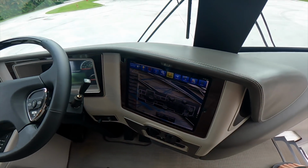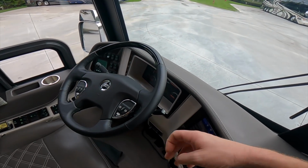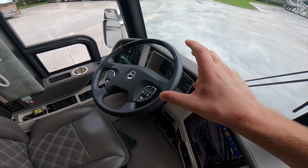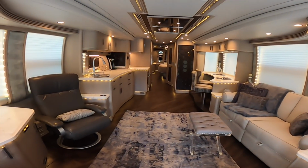Huge digital screen right here. Now this does have an analog dash. I don't know if the customer requested that, but very simple. With the quad slide here, this has so much room.